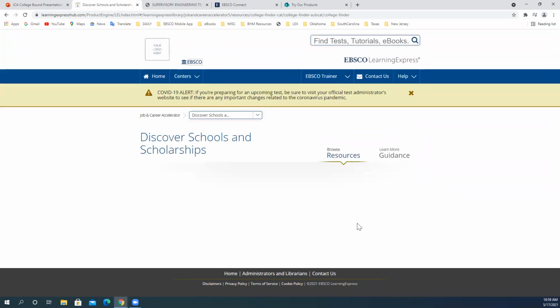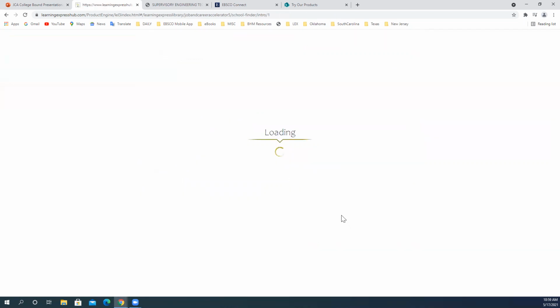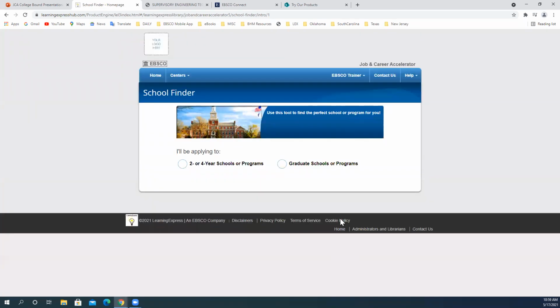And we can see that we have access to the Scholarship Finder and the School Finder. Let me start with the School Finder. I'm going to go ahead and click Open School Finder. And this helps students discover colleges and universities best suited for their educational and career goals. So it's a bit of a wizard. You'll answer the questions that are presented to you, and then it will match you with schools that are of interest to you. So we'll click whether we're applying to a 2 or 4 year school or graduate program.